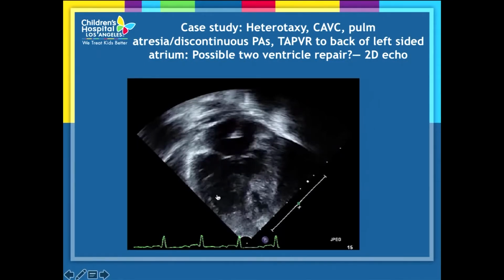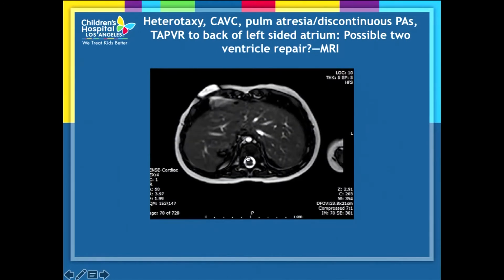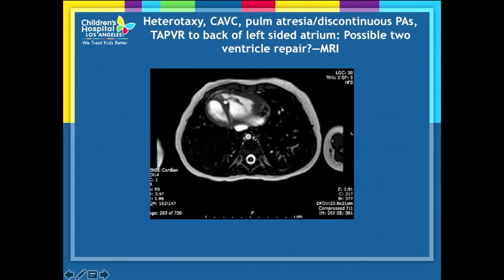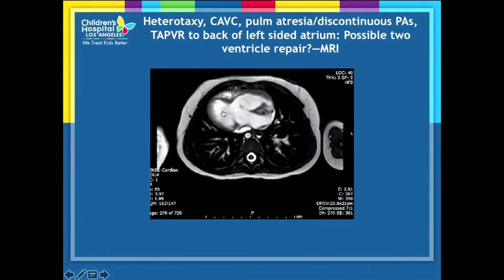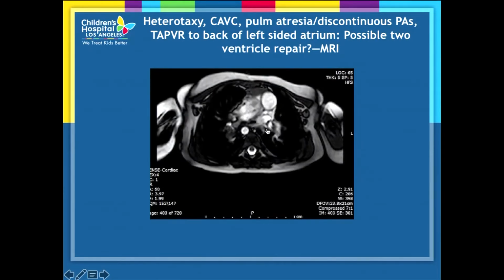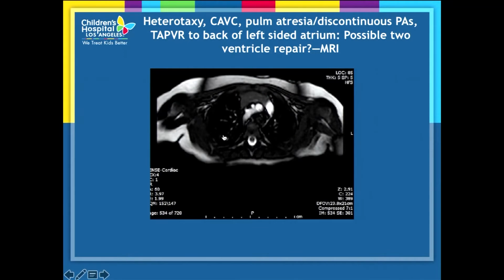For this patient, there was a question raised about whether you could actually use this morphologic left ventricle as the systemic ventricle. So we did an MRI on this particular patient, and this is a white blood imaging here, and you can see that it does appear that the right ventricle is bigger than the left ventricle. The aorta comes off of the right ventricle. It's a right aortic arch over here. You can see the pulmonary veins coming back to the left-sided ventricle.